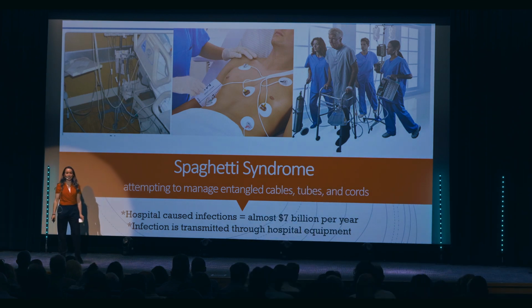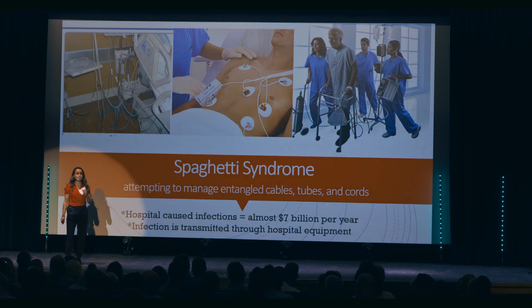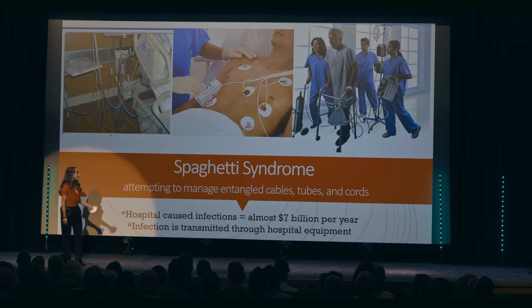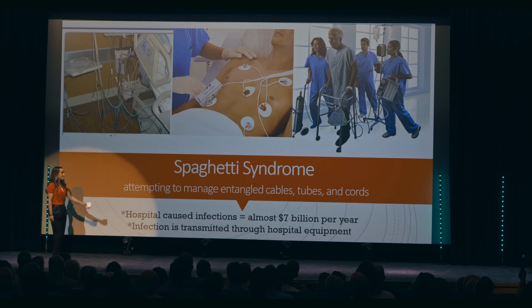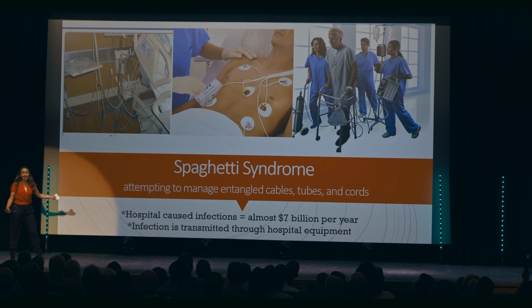As a nursing assistant on an intensive care unit, my number one priority is patient safety. But due to the many cords that you can see here that a hospital patient is connected to, there are many risks. First, spaghetti syndrome. As you can see, it's really difficult to untangle all of those cords, and a patient that is already unstable is now at a higher risk of falling.